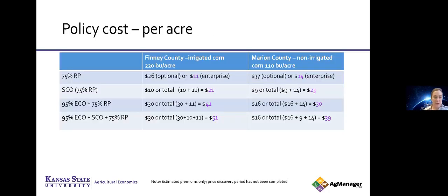So first, we're going to look at the policy costs. So what's the premium? Now, I do want to say for everybody, I'm going to go through a lot of tables and we're going to go fairly fast. I'm not going to read all the tables. I'm going to be focusing on the big picture. But if you want to get into the details later, the presentation is going to be online. Rich emailed it out. I'm also happy to take questions.